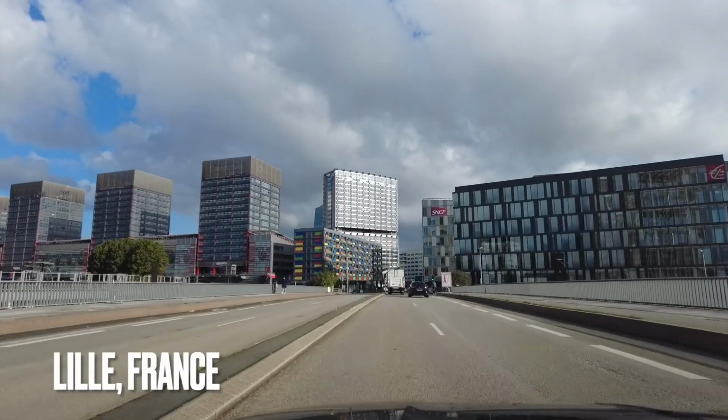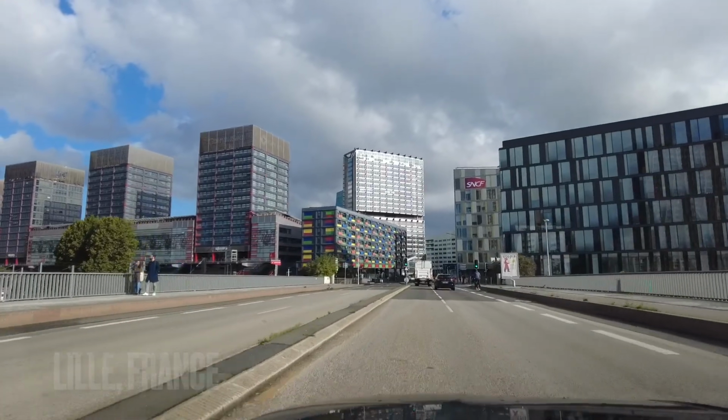I will leave the link to the hotel in the pinned comments because it was very affordable and only charged €7 for overnight parking for the car. Breakfast was extra, so we decided to leave the hotel early and have breakfast somewhere else in the city center of Lille.